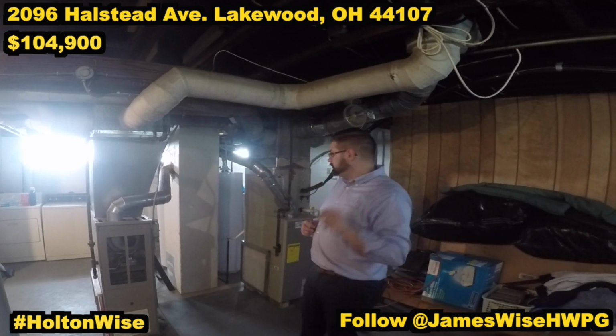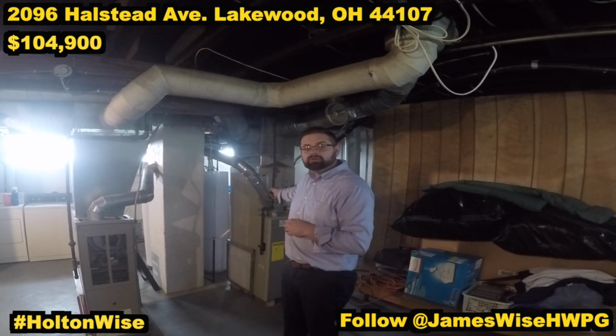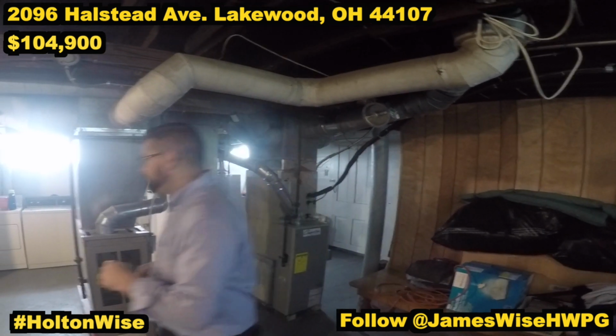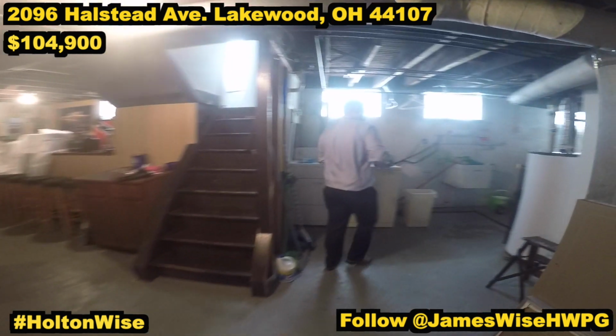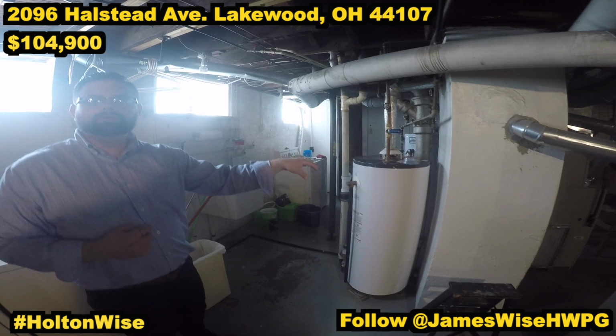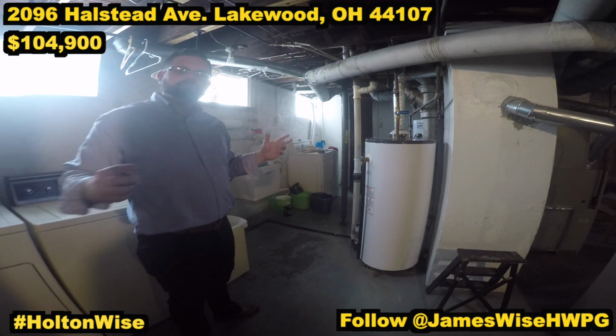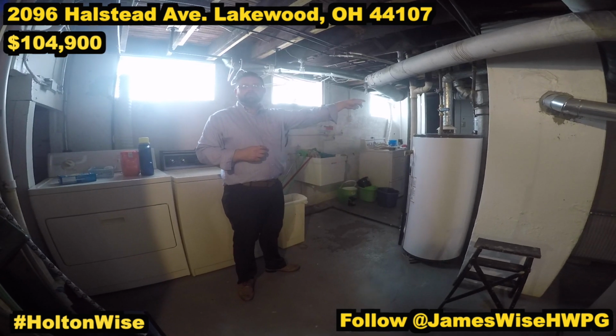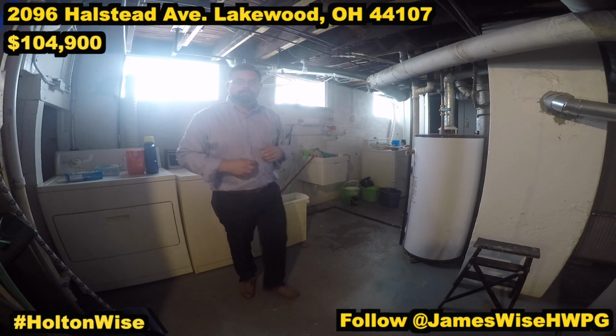And we have some nice furnaces here. This one was installed in 2016. This one, 2010, so both are pretty new. Over here, we got 2 separate hot water tanks. One is a little older. Admittedly, that one's probably like 15, 16 years old, so in the next year or two, I would probably imagine you're going to have to replace that. The other one is only 3 or 4 years old, so that one shouldn't give you any problems.